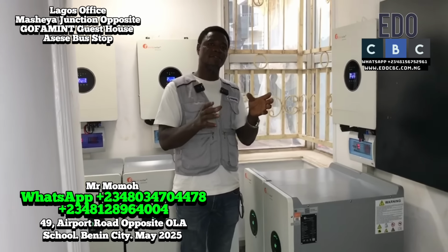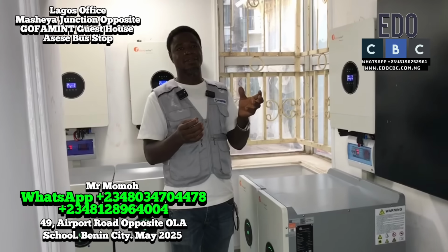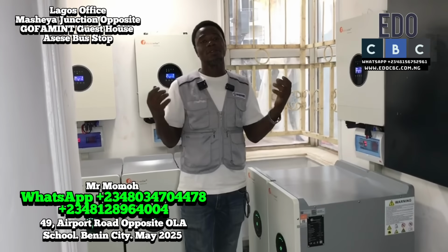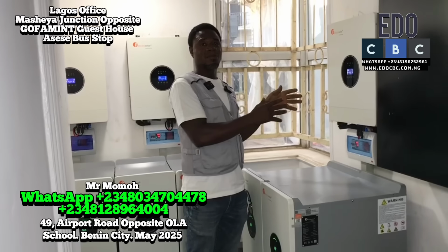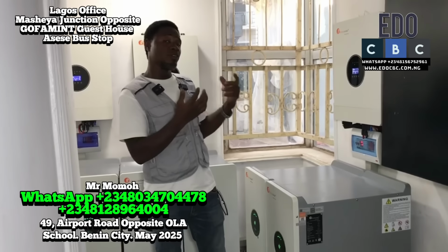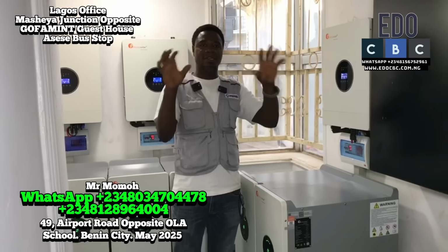The total is 30 kV. That means this one is 10, this is 10, 10, 10. So it's decentralized. We did not centralize them, because if it was centralized, you may have a one unit system to power the whole house. So what do we do? We share the load for the entire building.